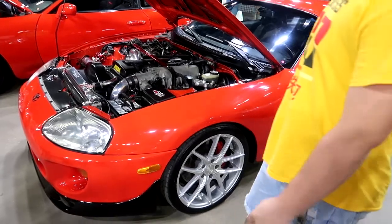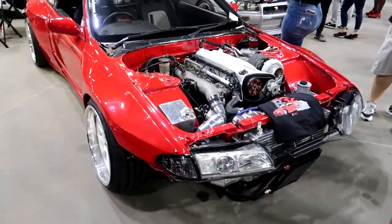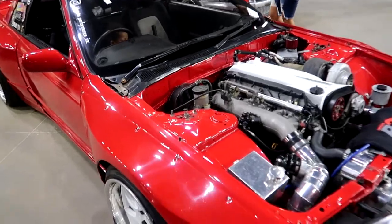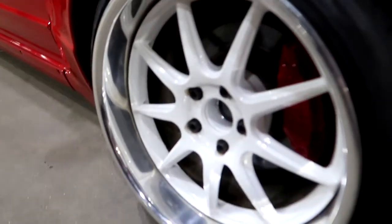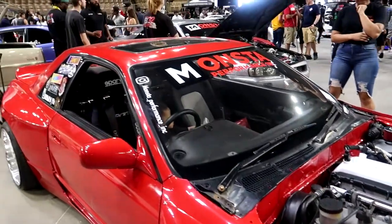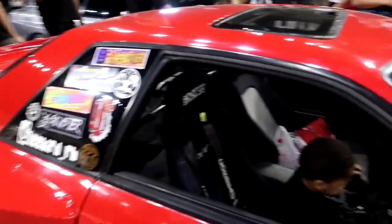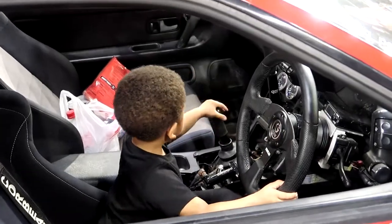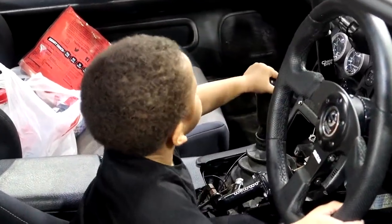Got a couple of Supras here, but you know, we live in Florida. We see Supras at Bradenton all the time, so I gotta do it for the video though. I see you. Dude, this is a clean build right here. He's missing a bumper, but it's clean. Bro, he's banging gears. Dude, he's banging them. Hell yeah, man.